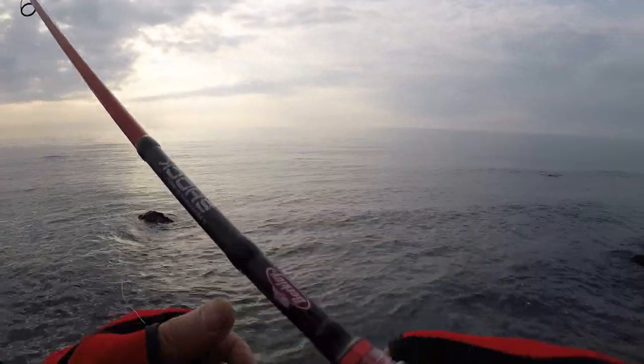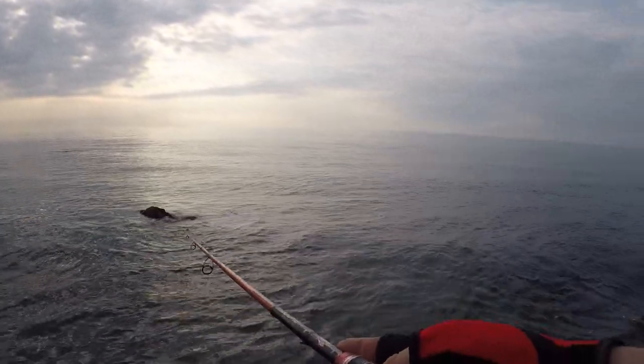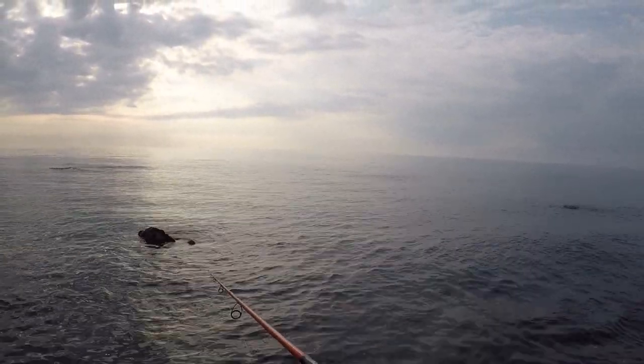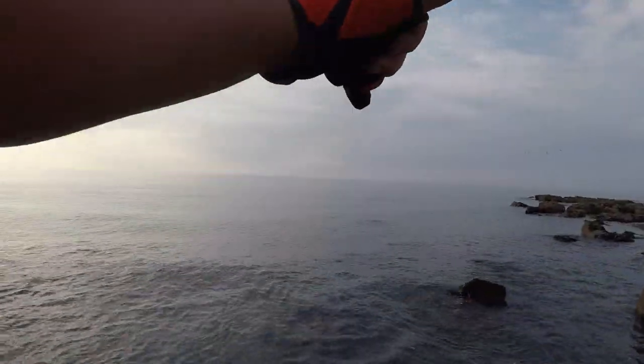I'm not going to cast it too far. What I want to do is wet the braid first, and just make sure the braid's sitting nice on the reel before we start doing anything a bit heavy. But yeah, what a nice day to be back out. Oh man, I've been waiting for this day for ages.